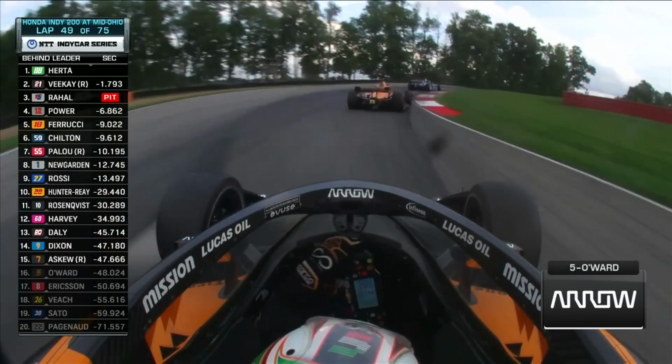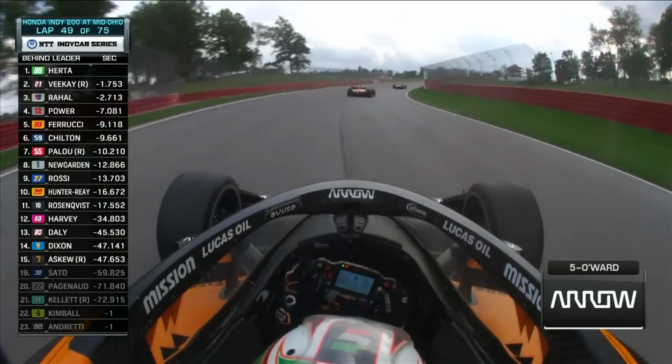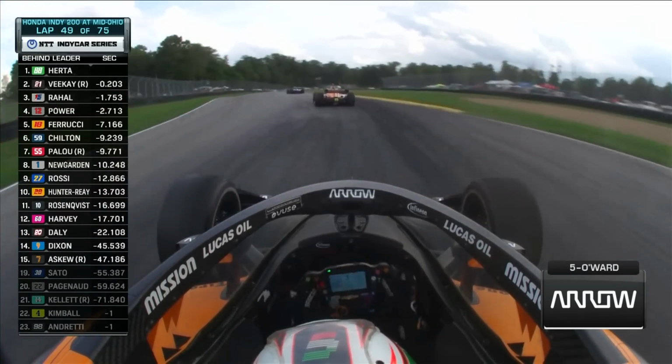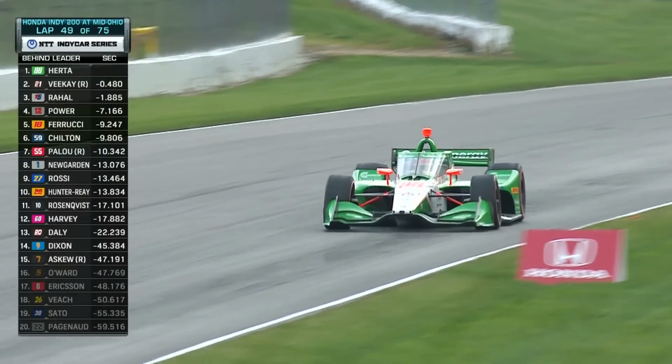Well, Herta right now is in the lead and going to try to do the overcut on Scott Dixon. He was stuck behind Dixon. The overcut is when you pit later than the guy in front of you, try to pull off some fast laps. Last lap, a 109.8 for Herta. He might be able to jump ahead of him on the pit stop.